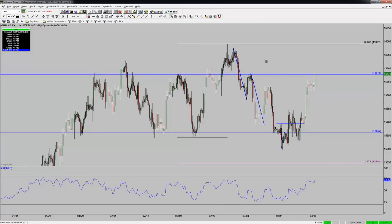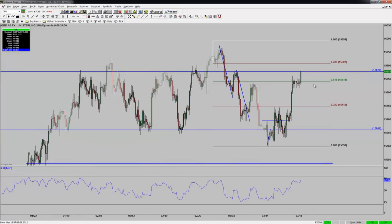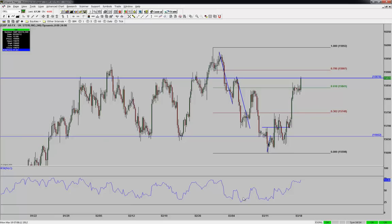Let me go ahead and draw in some Fibonacci's here and see if I can pull anything up. Originally, we were looking for a continuation to the downside. That didn't end up happening down here into the 127 extension, so we have to modify our plan here on what we're going to be doing. Now it looks like we may continue back to the high side. We're not overbought, but we're into some pretty significant resistance here, so we're going to be watching to see if the market finds a reversal.